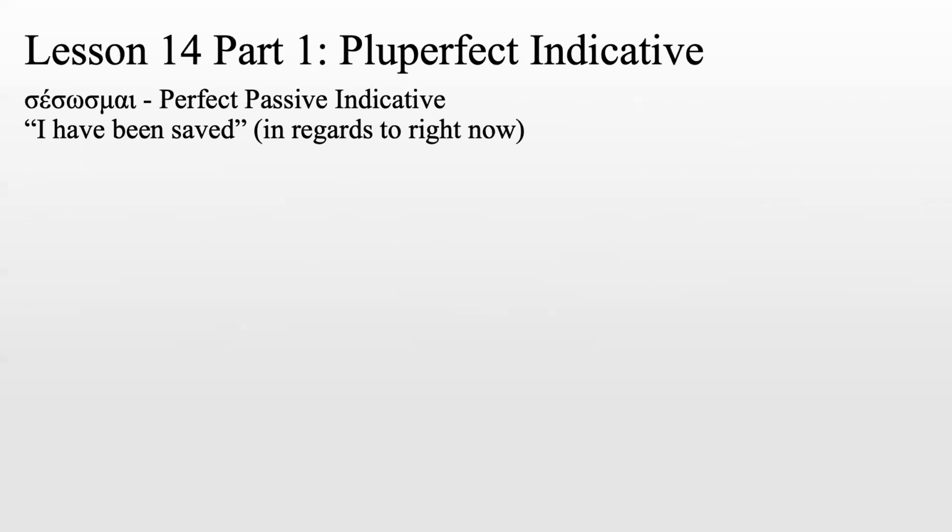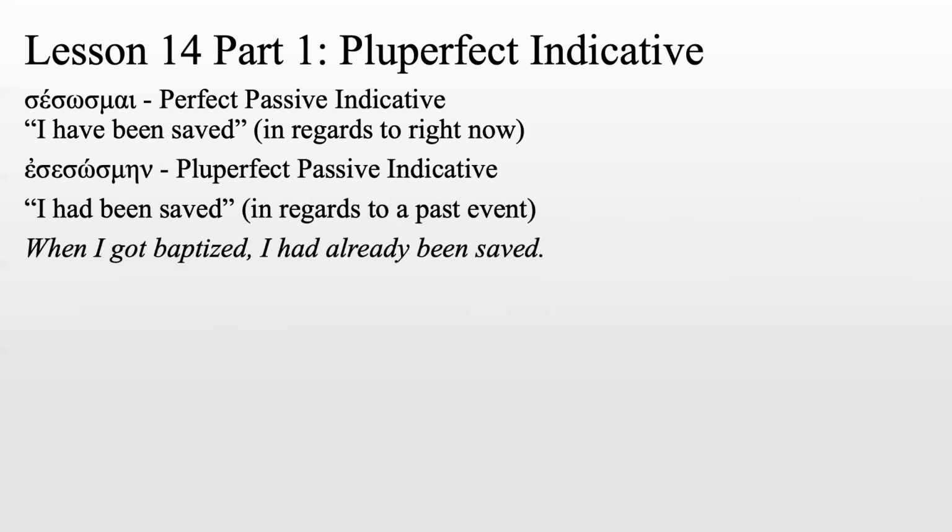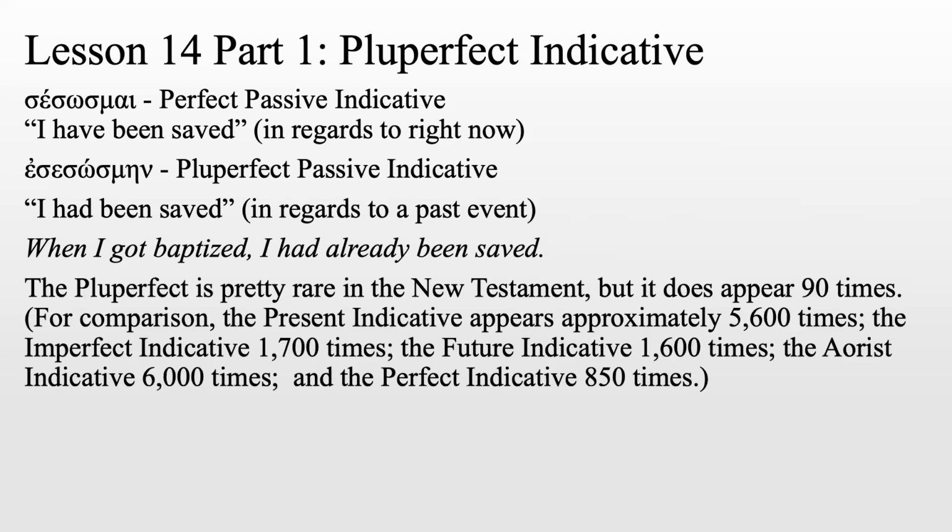So here's an example in Greek, sesosmai. This is perfect passive indicative. I have been saved in regards to right now. That's a present perfect. Here's a past perfect or a pluperfect. Esesosmain, pluperfect passive indicative. I had been saved in regards to a past event. So for example, when I got baptized, I had already been saved.